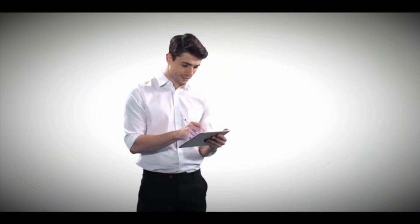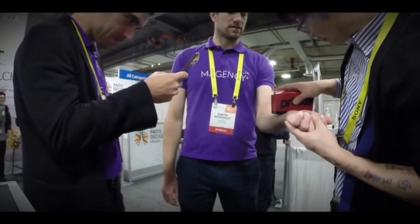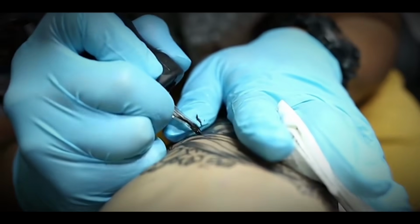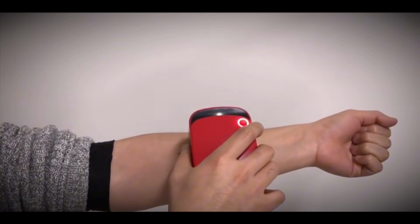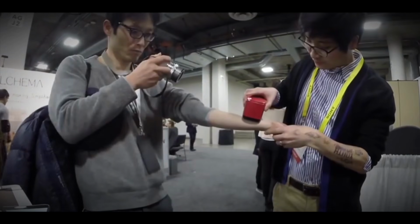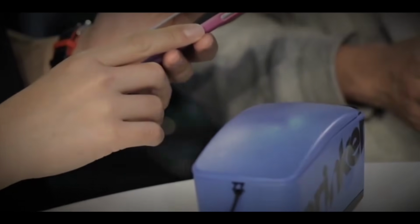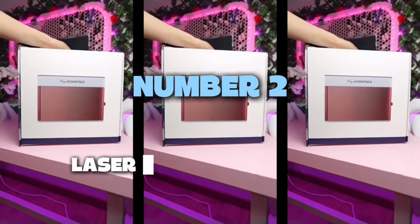The key is portability. You can take it to any event and offer custom designs instantly. From names to fun temporary drawings for kids, the only limit is your creativity. This machine is designed for temporary designs, but the next one engraves objects permanently. Number 2. Laser engraving machine.